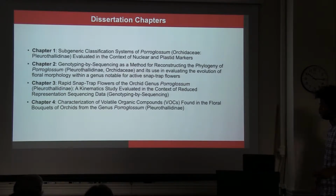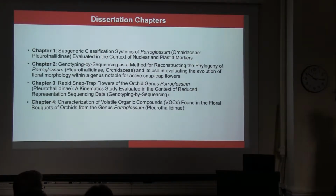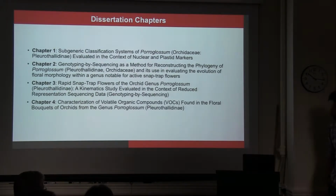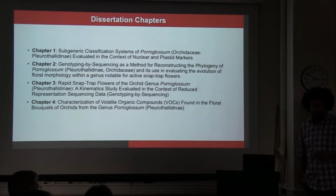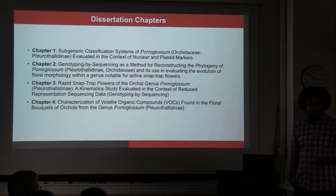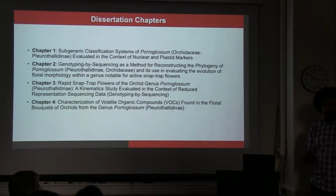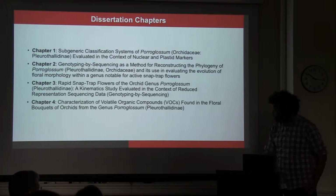And then my last chapter, which I must admit is very thin at the moment, however it does have some very interesting data, is the characterization of volatile organic compounds. So essentially collecting floral scent from 10 of the species of Porroglossum. And all of this work was done in Gualaceo, Ecuador, in the greenhouses of Equigenera. Or in some cases, I actually had the plants imported where I had purchased them, and I modified a wine cooler so that I could grow them here long enough to be able to get vouchers and also extract DNA from them for the phylogenies.